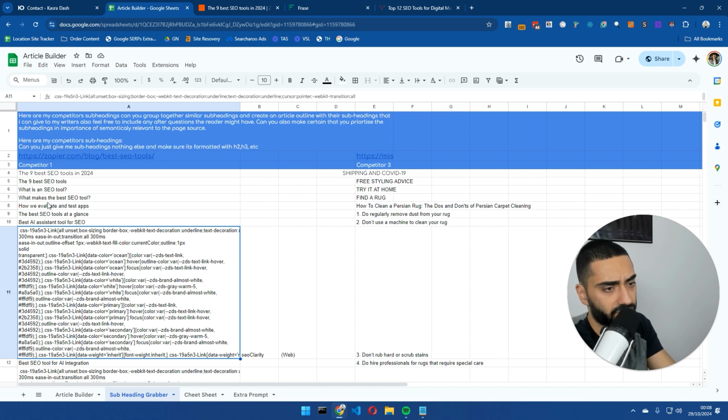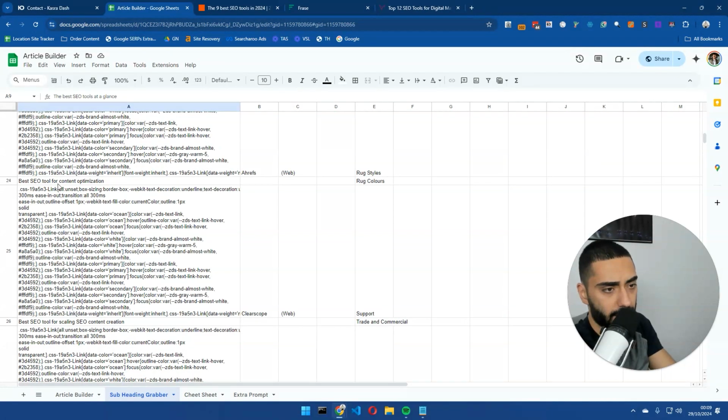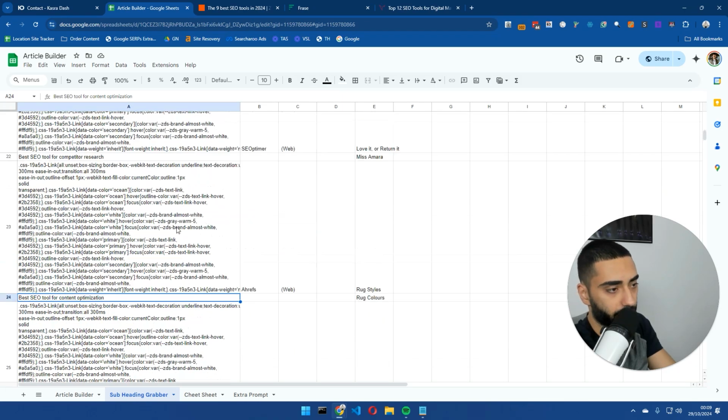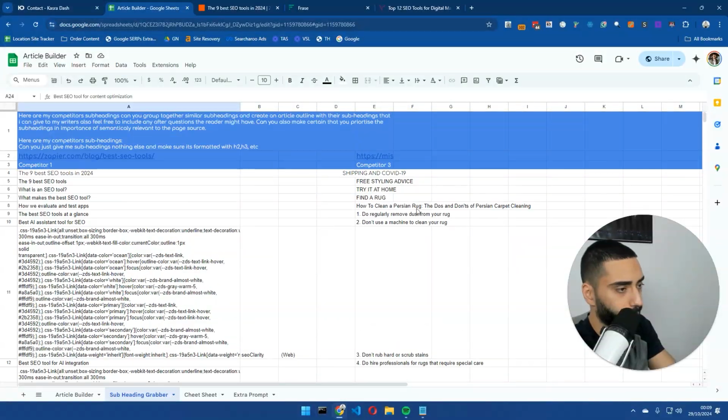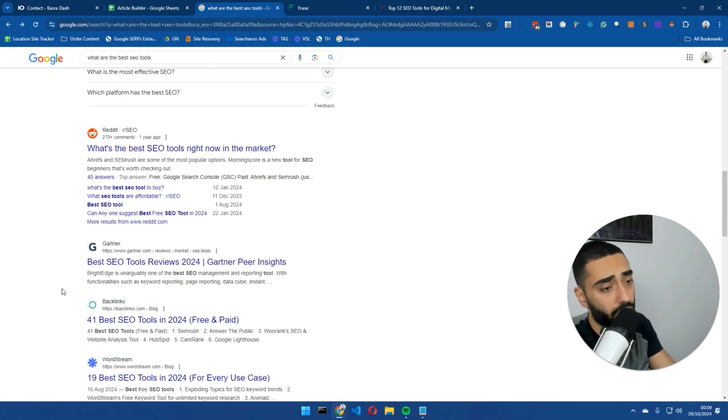But if we take a look at some of the actual subheadings, like the best SEO tools, what makes the best SEO tools, how we evaluate and test the apps, the best SEO tools at first glance, best SEO tools for content optimization, so on and so forth, right? Now, we can also do that for a couple of our other competitors.